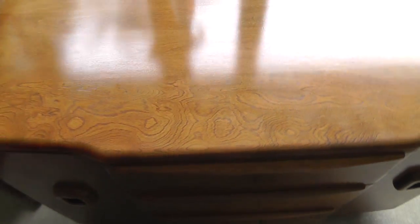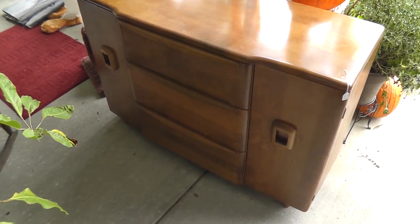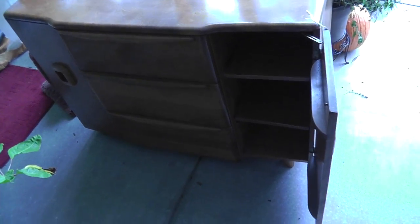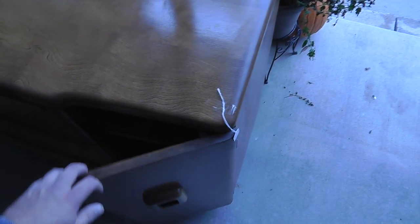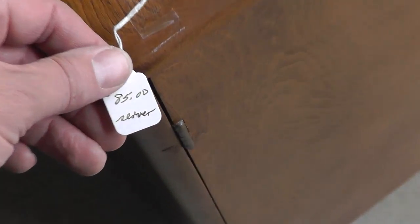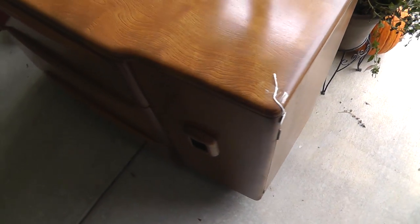And I bought a piece of furniture, a big piece of furniture, from an estate sale. Nice mid-century modern piece. And what makes it is right there. Haywood Wakefield. Really nice. And everything's blue all of a sudden on my camera, don't know why. But they call it a server. I would call it a buffet. Not sure. They had 85 on it, and I got it for 75.